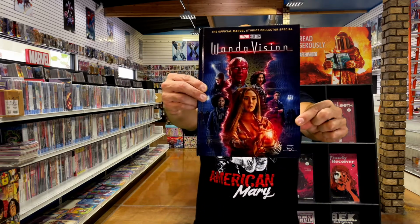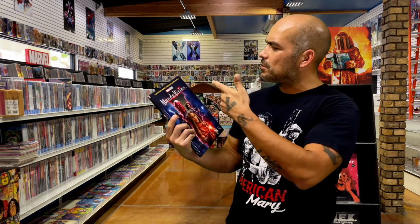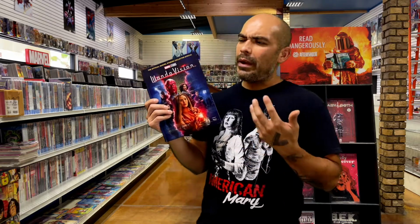This is the WandaVision Collectors Studio Collectors Special. This book right here just has a lot of the behind the scenes stuff and some interviews with some of the cast and crew, and even the writer Jack Schaefer. I've already read all of this and everything. There's nothing too new in here. I mean, some production photos and stuff. Nothing too major, nothing too new.